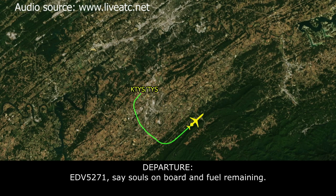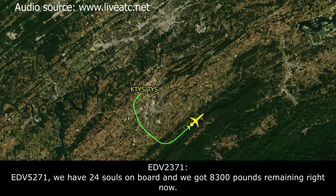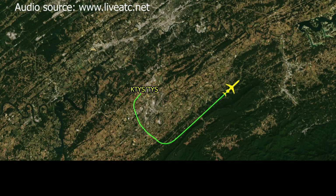Endeavour 5271, say souls on board and fuel remaining. Endeavour 5271, we have 24 souls on board, and we've got 8,300 pounds of gas right now. Thank you. Endeavour 5271, turn left heading 360, descend and maintain 5,000.